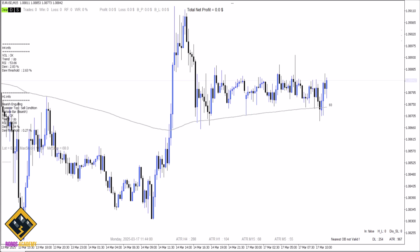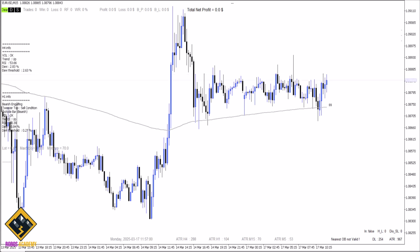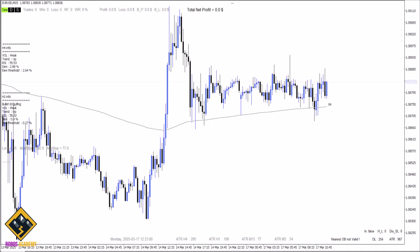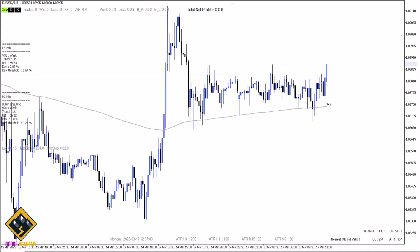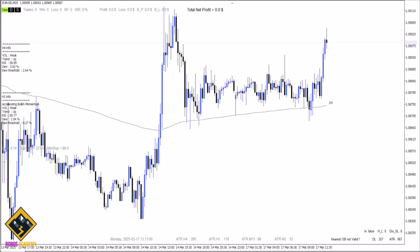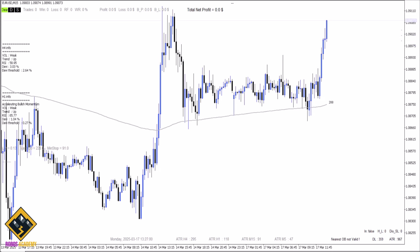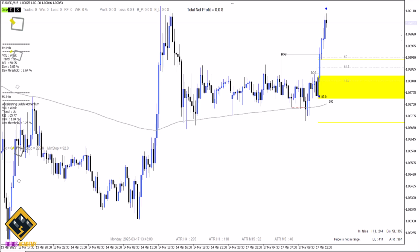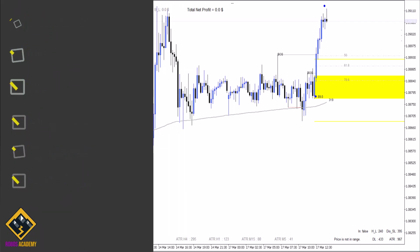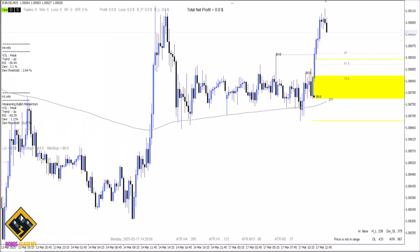The robot identifies the nearest order block to the current price that aligns with the larger market trend, as indicated by the EMA 200 on H4, and highlights it with a distinct color. In Robust strategy, no entry zone is valid unless it strictly meets every single item in the checklist.